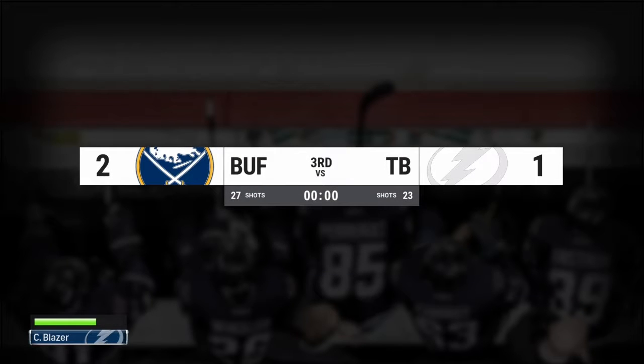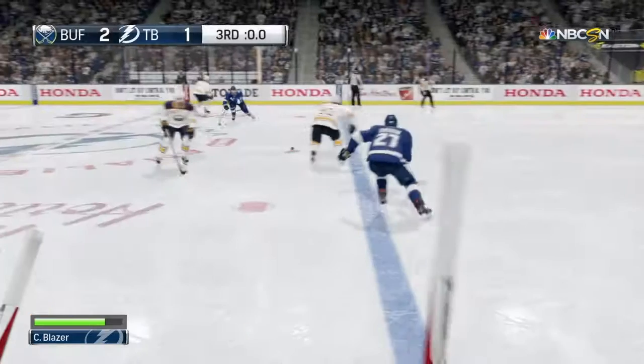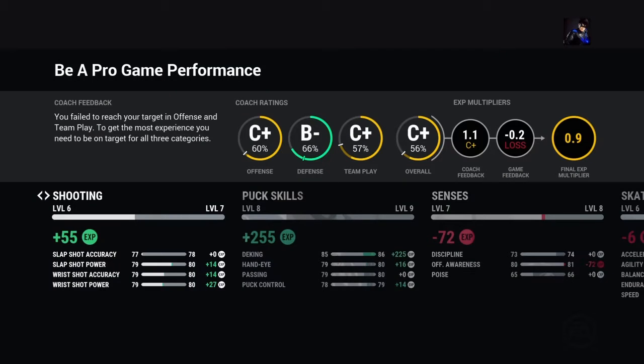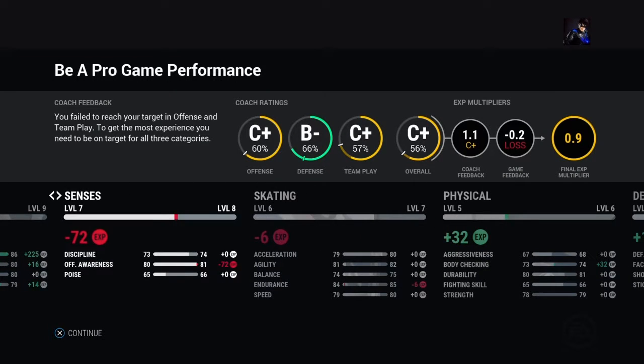And, yeah. 2-1 loss. Darn, man. Offense. We didn't step up as a team there offensively. Didn't play that good. But didn't play bad, but not good enough. Offensive awareness, how? Darn it, man. That's not a good game.